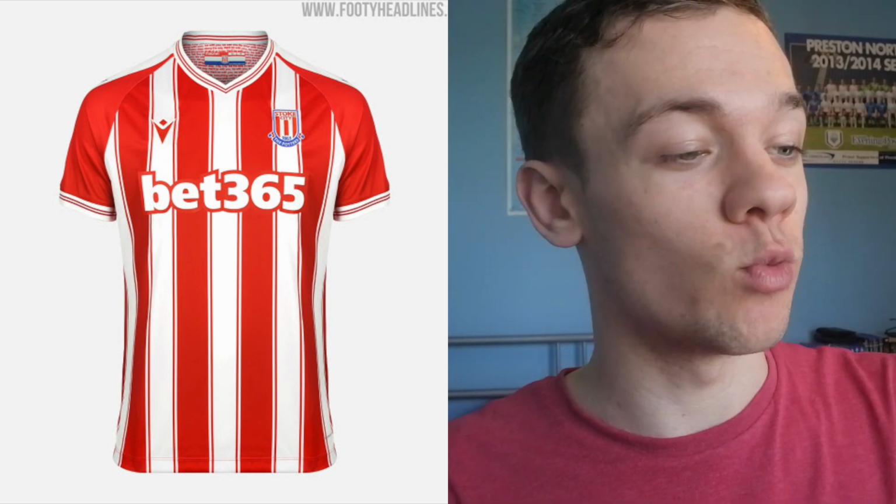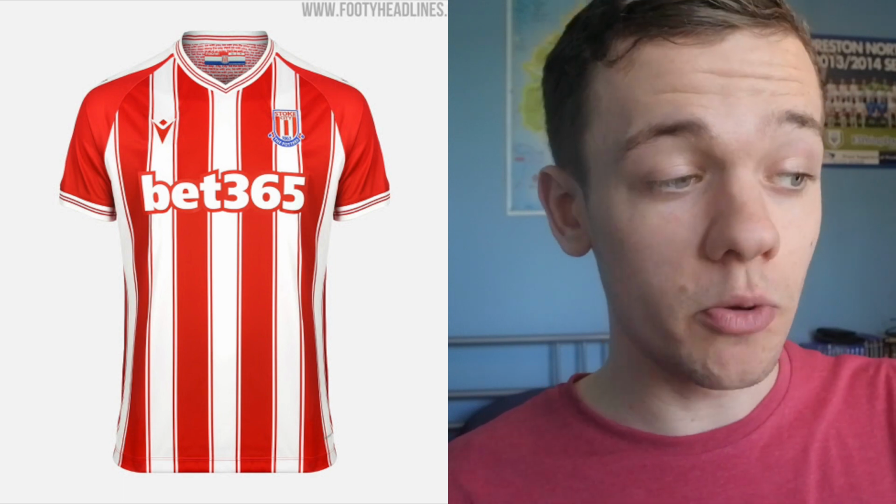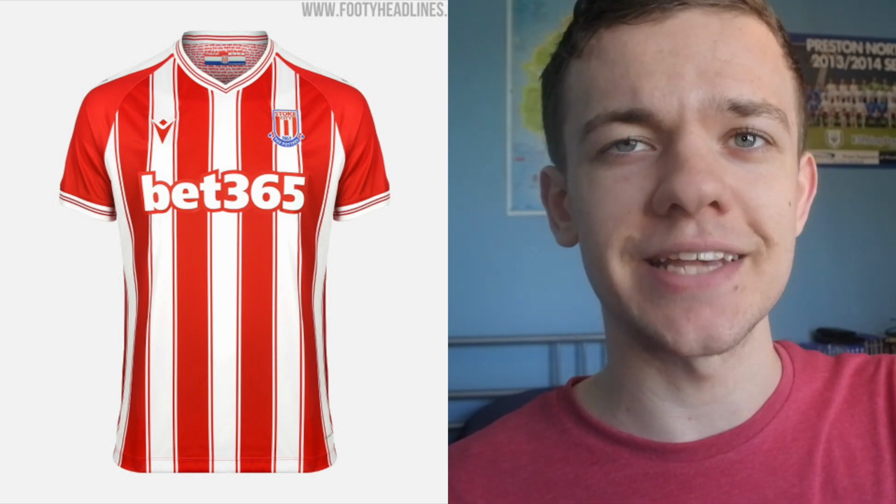The Bet 365 blends in well. Some nice detailings around the collar and on the sleeves as well. That's probably one of my favourite Stoke home kits I've seen for quite some time. I'm going to give that an 8 out of 10, really good effort from them.